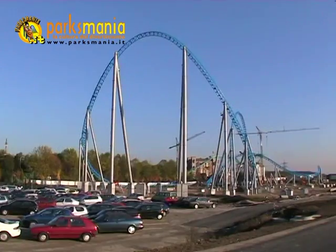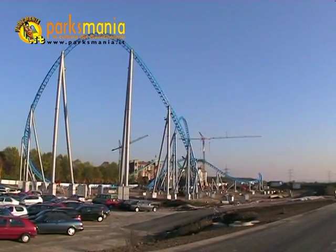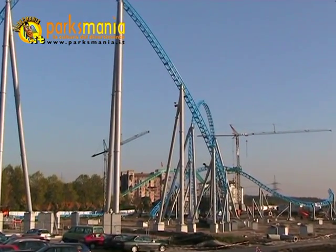And so Parksmania.it, we are in Germany at Europa Park. We are in front of the new roller coaster for the 2009 season for Europa Park. We are with Michael Mack, and so we can ask Michael something about this new attraction for Europa Park.